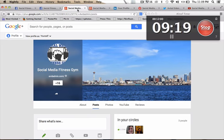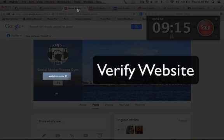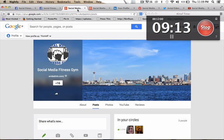You also want to be sure to verify your website if you want your website URL to display on your page like mine is. So be sure to verify your website. It's a very similar process to your Pinterest process if you want to do that.